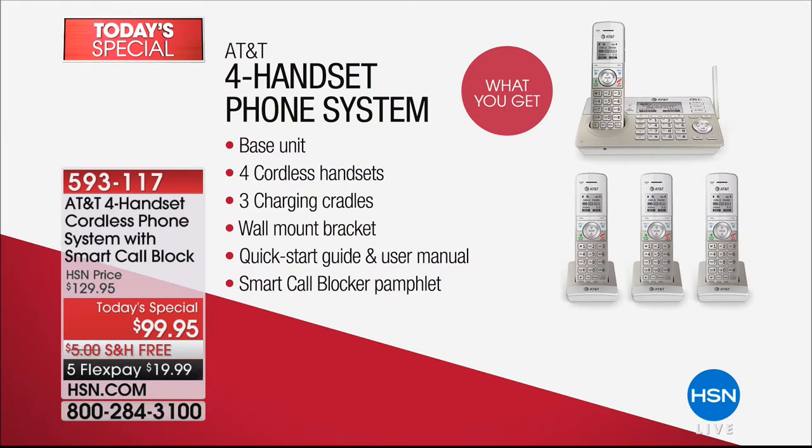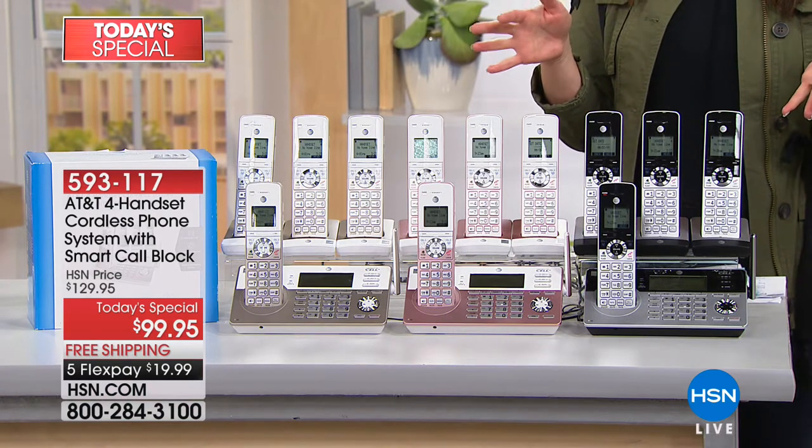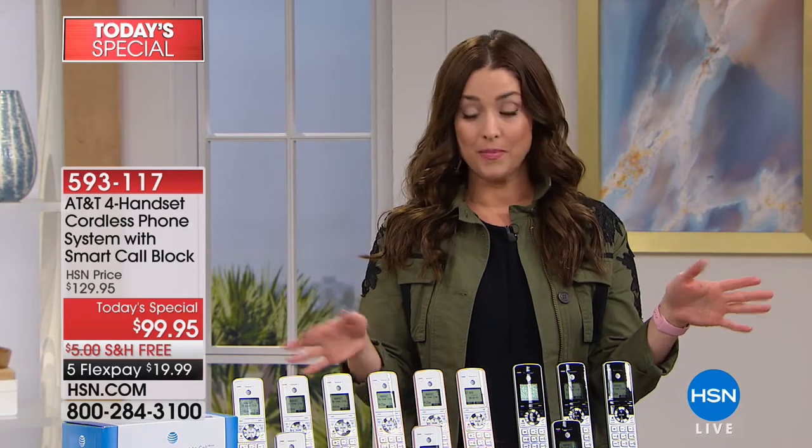But this huge configuration, you're getting four phones in gorgeous colors that AT&T did just for us here at HSN for under $100 just for today. In fact, you can get it on Flex for under $20, and we're doing free shipping and handling as well. It's extra important for you to grab this because this is 2 years in the making. We haven't had a today's special cordless or wireless handset or phone set in 2 years, and we're not doing it again this year.